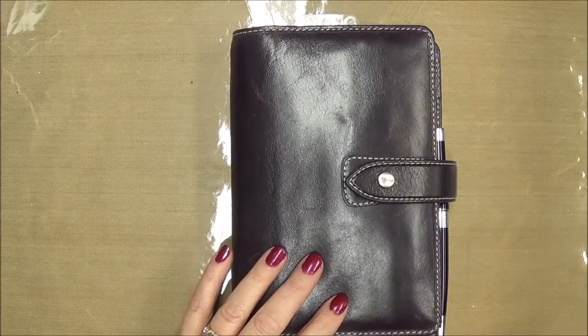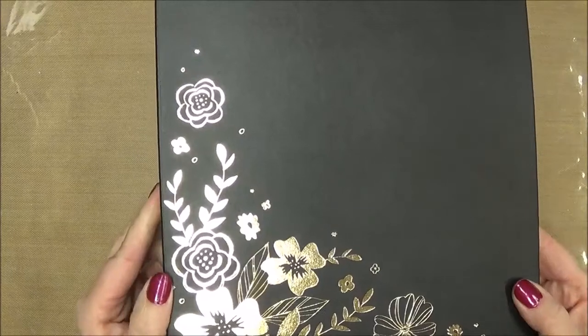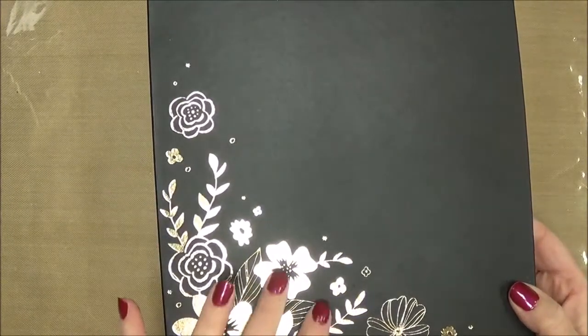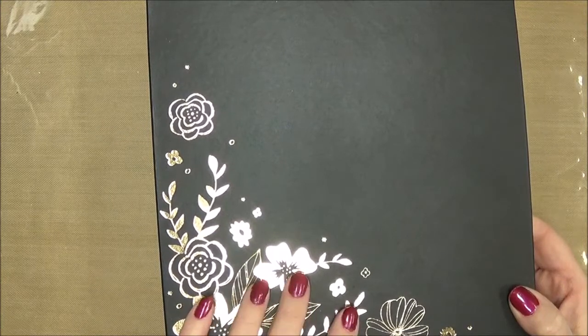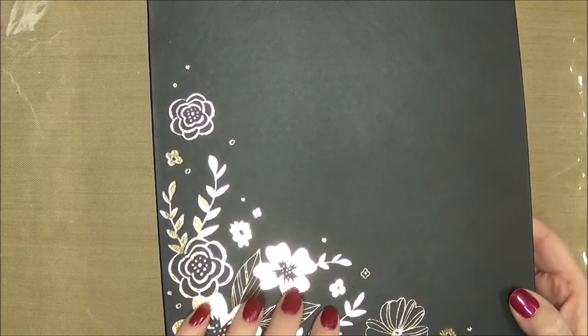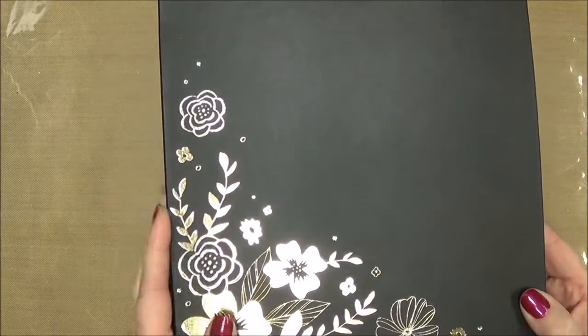I'm also using my Close to My Heart Everyday Life Planner. Now I'm going to do a completely separate video on this planner and explain what I'm using it for, and I hope you'll come back. That will go live on Friday, I believe, and I will tell you all about what I'm doing with this. I'm really excited with what I'm doing with this.